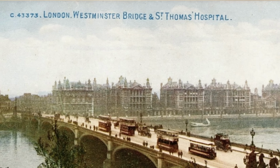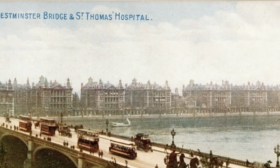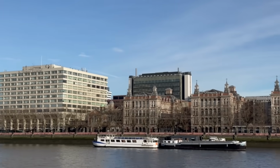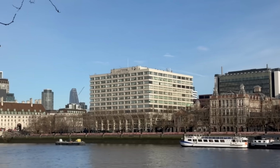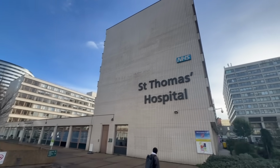St Thomas's was recognisable by its river frontage, characterised by these 6 iconic pavilions. 3 of these pavilions were destroyed. The rebuild and extension of St Thomas's Hospital happened in the 1950s and 60s, in this white-clad style which soon became typical for hospitals in the post-war era.